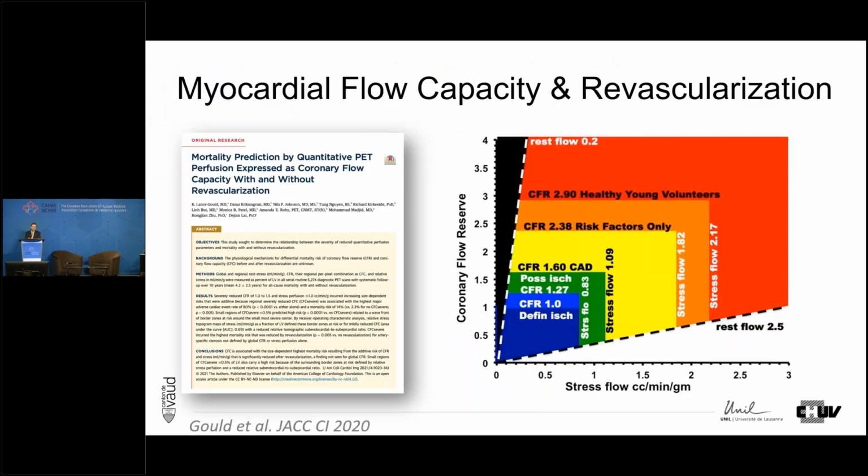We know that the myocardial flow capacity is a nice way of showing the results. On the horizontal axis, you have the stress flow. On the vertical axis, you have the coronary flow reserve. And based on the quadrant, you can have either a totally normal flow, or you can get into reduced coronary flow capacity with higher coronary event rate.